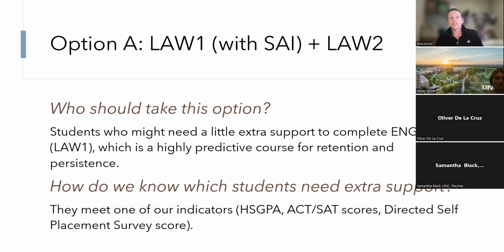Okay, so the first option, the one where they take Law 1 and Law 2 with that supplemental academic instruction course, English 132. Who should take this option? So really anyone can take this, but it's targeting students who might need a little bit of extra support in order to successfully complete English 122, which I'm sure many of you know is a highly predictive course for retention and persistence. The English 122 and 132 sections are linked together.